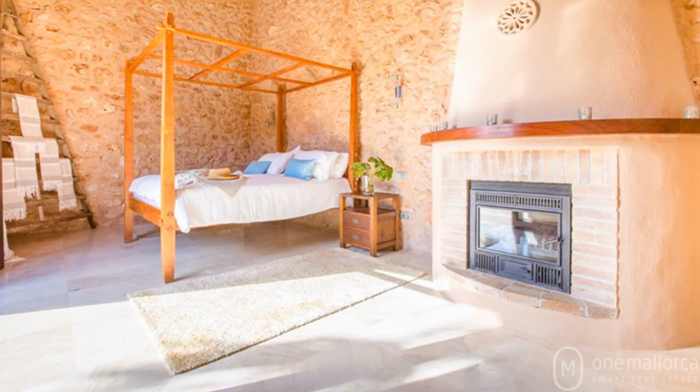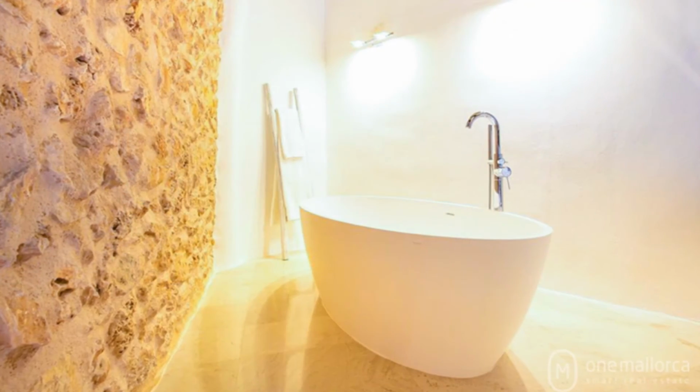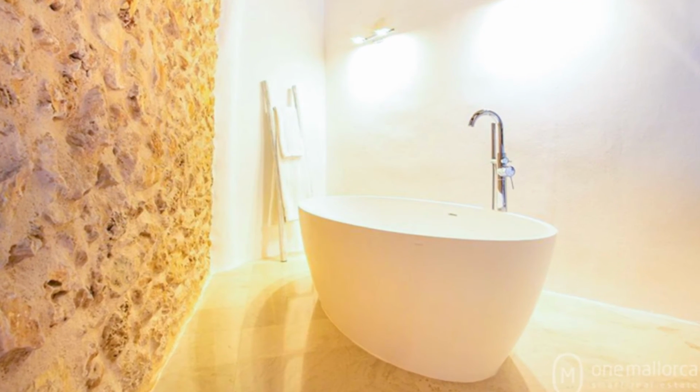If you enjoy nature and hassle-free living, but don't want to stop enjoying the amenities you're used to, this property is completely right for you.